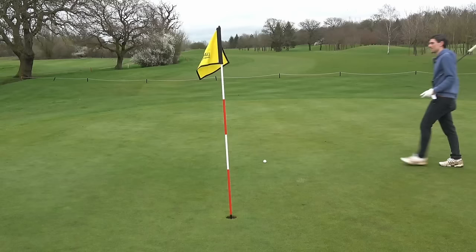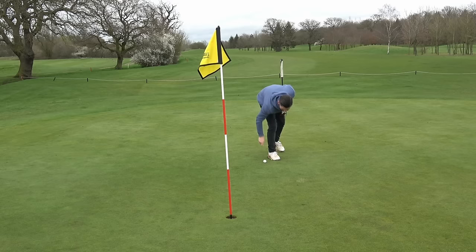So like always, as you say, it's not as close as you think. It looked very close, but it's still a good 8 foot, I'd say, 6, 7.